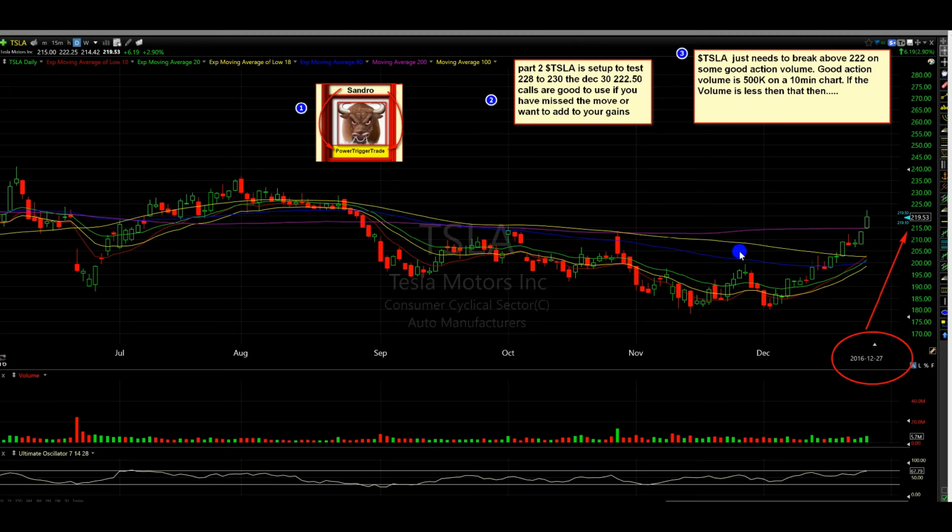Secondary, we may not have the volume, so we're going to have to be buying the buying pressure, and you might have to pay 222 to 223, 223 and a half. It won't make a freaking difference, because you're going to make 150% on these 222.50 calls if this goes into the money. So let's go and take a look at the options.